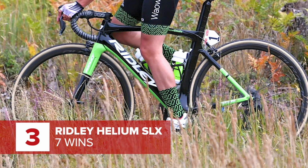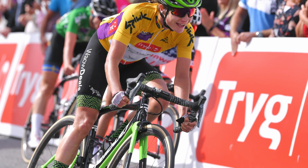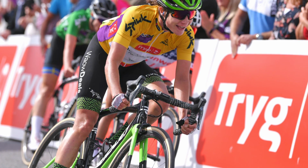Now at number 3, it's the Ridley HELIUM SLX of Team Wow Deals. So Marianne Vos took all but 1 of the 7 wins on the HELIUM this year. A real return to form for the iconic Dutch rider. I mean, how about winning every single stage and the overall at the Tour of Norway for dominance? That is dominant. Love it.